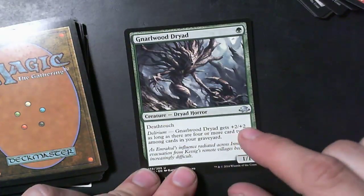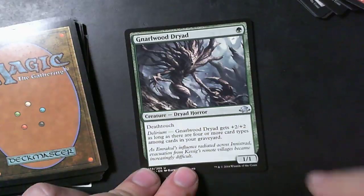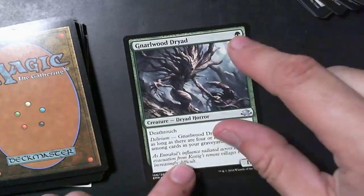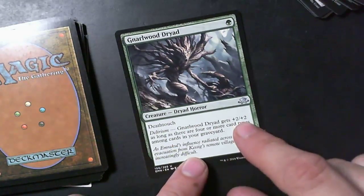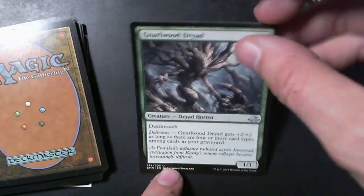And of course, it gets 2/2 as long as there are 4 more types of cards in your graveyard. Okay, interesting. So basically, this is like a poison card that you can summon for dirt cheap as long as you have 1 green mana, land, whatever. And then it gets a buff if you've got enough cards in your graveyard. It is uncommon, so that's interesting.